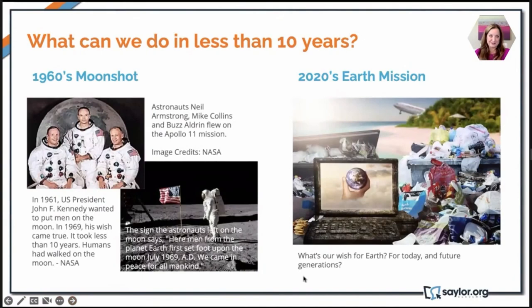All right, another question is, what can we do in less than 10 years? In 1961, US President John F. Kennedy wanted to put men on the moon. And in 1969, his wish came true. So it took less than 10 years and humans had walked on the moon. And they left a sign on the moon, which I think is so interesting. It says, "Here men from the planet Earth first set foot upon the moon, July 1969 AD. We came in peace for all mankind."